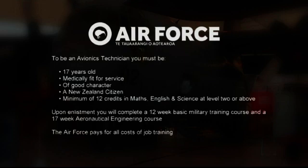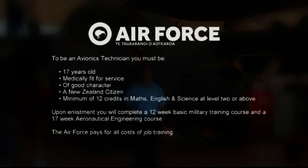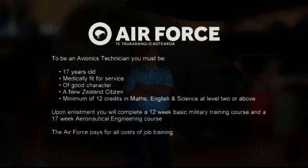To be an avionics technician, you must be at least 17 years old, medically fit for service, be of good character, and be a New Zealand citizen. You need a minimum of 12 NCEA credits in maths, English, and science at level 2 or above. Upon enlistment, you will complete a 12-week basic military training course and a 17-week aeronautical engineering course. The Air Force pays for all cost of job training.